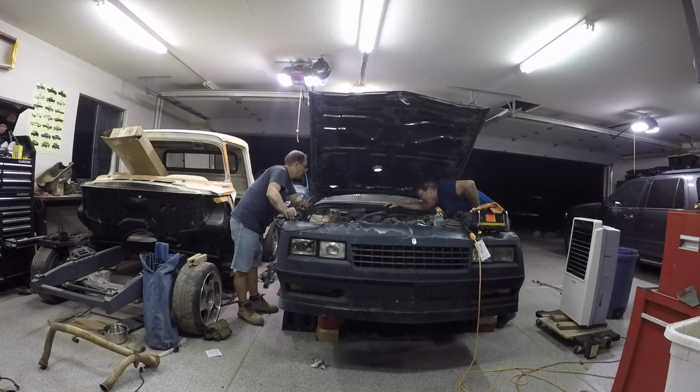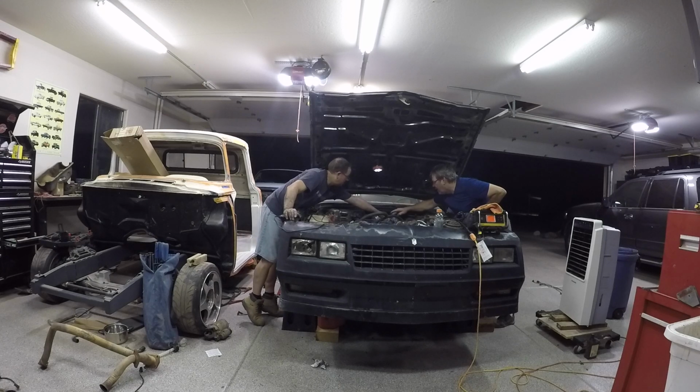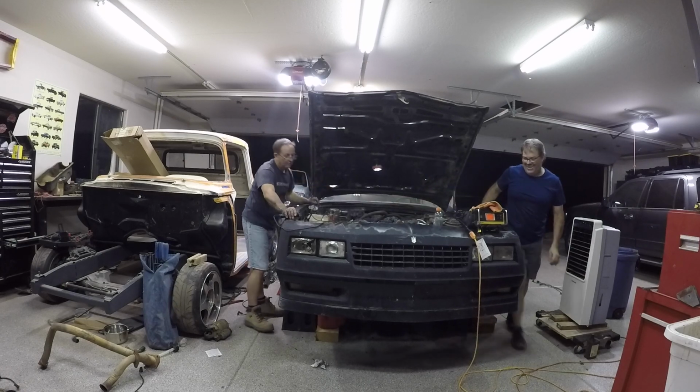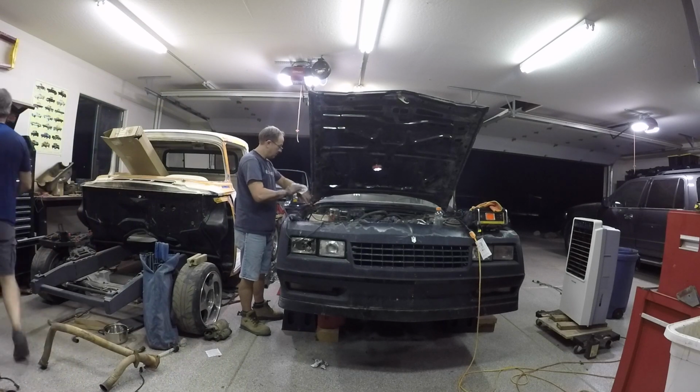Massive air leak. There's a whole bunch of stock stuff that's not here. See how loose that is right there? This is all, but this is right on the end. Woo, man, she's loud. That was running. I'd like to see if it'll get to idle.